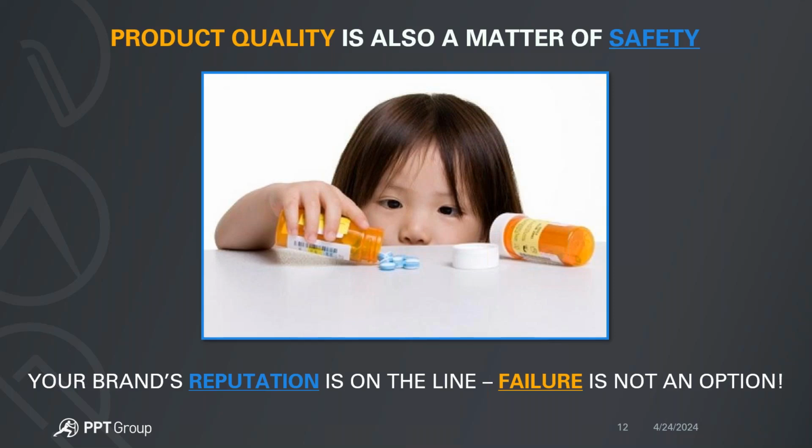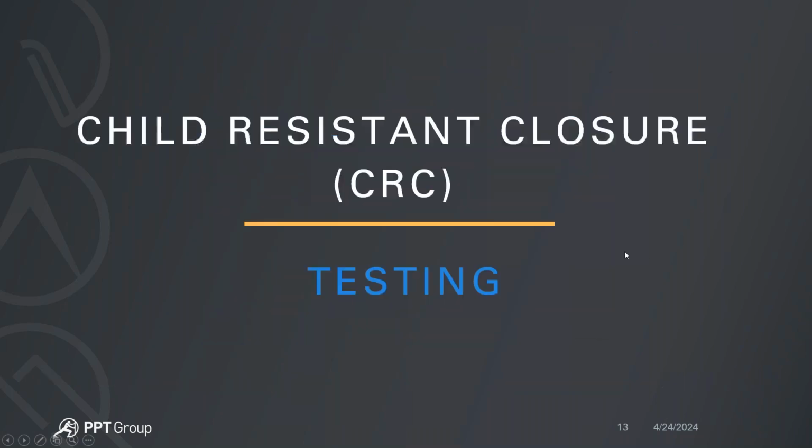When your brand's reputation is on the line, failure is not an option. You want to make sure it's doing exactly what you need it to do, that in an emergency, the patient for whom the medication has been prescribed can get into it, but then if it's just left laying around, you can also be rest assured that a child cannot easily get into dangerous medication, which could create all kinds of problems. So if you ever had to think of the role that CRC testing plays in our life, you could at least look at these two here.